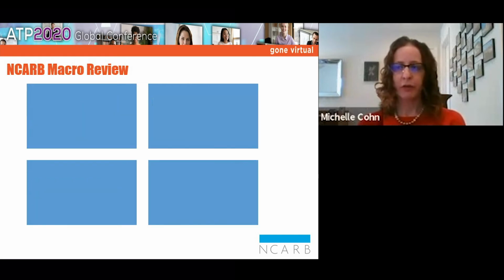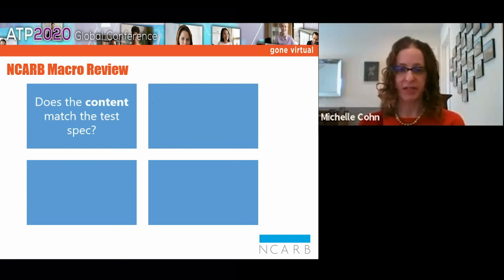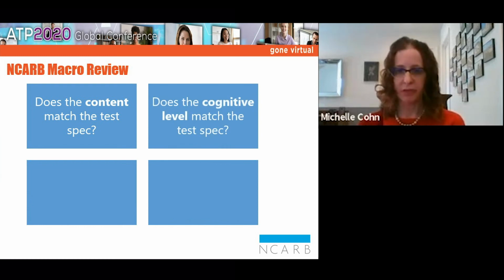So within the macro review, each of our SMEs asked four questions about each item that they looked at. The first was, does the content match the test spec? And second, does the cognitive level match the test spec? Our test specification is made up of objectives, of course, that incorporate various content, but also derived from Bloom's taxonomy. Each of our objectives is written to an understand and apply level or analyze and evaluate.